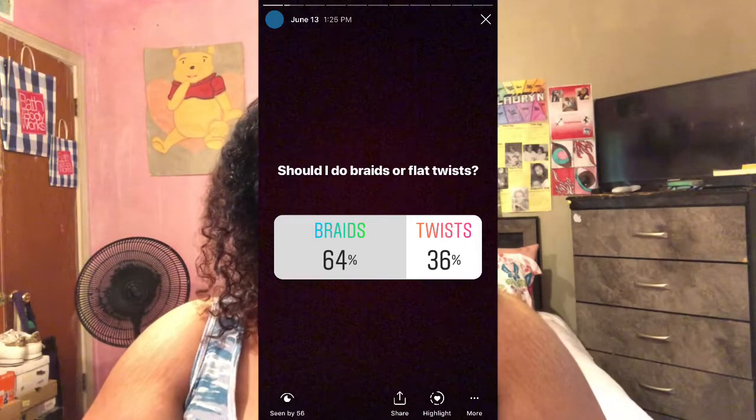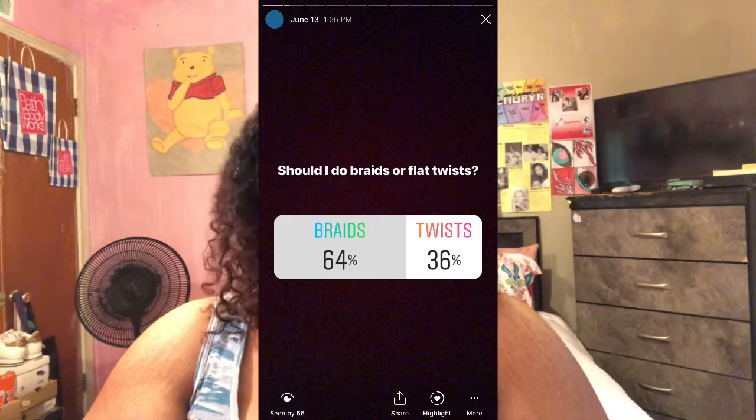So basically the first poll asks, should I do braids or flat twists? So you know, like cornrows, or basically should I do braids or flat twists? And as y'all can clearly see, braids won that. It got 64%, so I'm going to do braids, and twist only got 36.